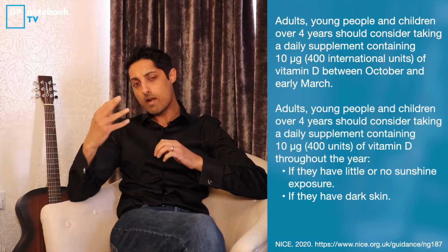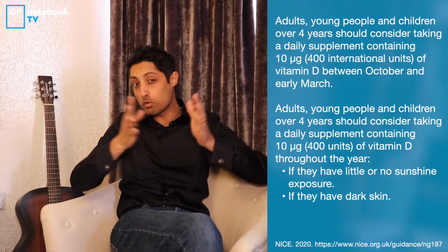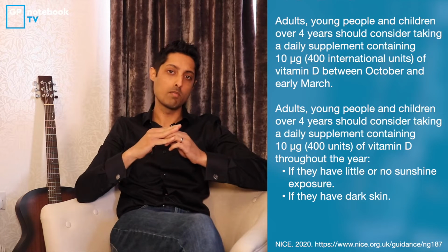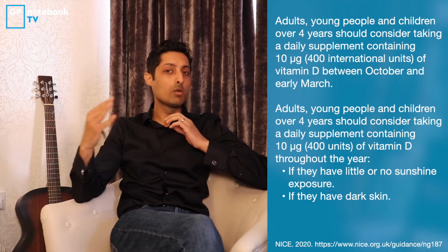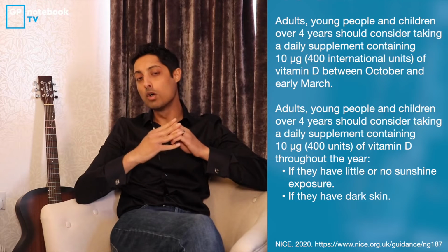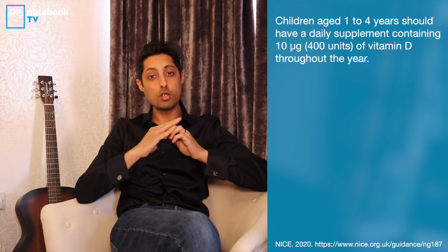Number 2, that very same population should be advised to take daily vitamin D supplementation throughout the whole year if they're at risk of having reduced sunlight exposure. This might be the frail or the elderly population that are housebound, those that are self-isolating due to the pandemic, or those people with darker skin tones as well. Number 3, all children between the ages of 1 and 4 should be advised to have 10 micrograms, again that's 400 international units of vitamin D daily throughout the year.